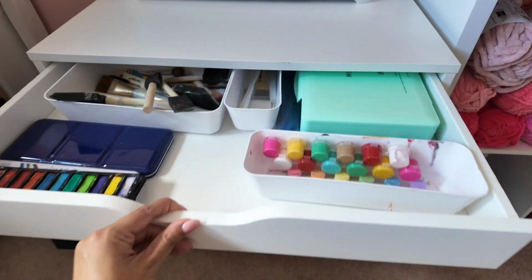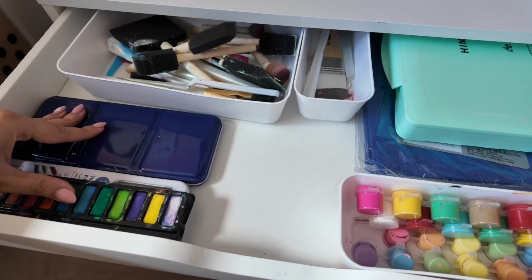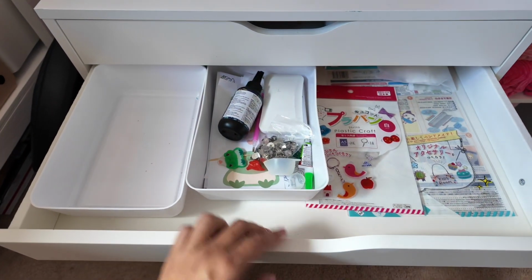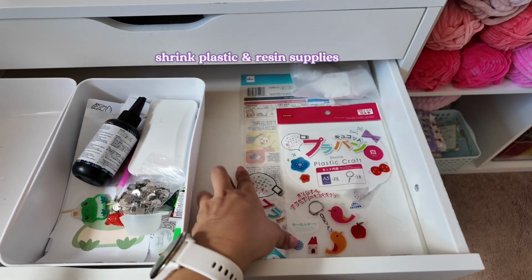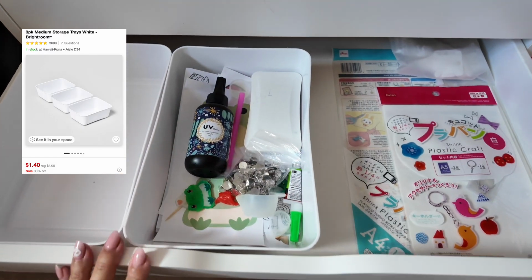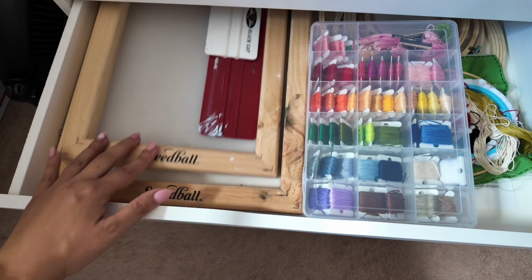And then we have my drawers. These are the Alex drawers from IKEA, and I virtually kept a lot of this the same from my last craft room, but I did have to get a little creative. So with these top 3 drawers, they didn't fit my bins that I normally use. So these white bins are from Target, and they're with the Bright Room line, and they fit perfectly on these top 3 more shallow shelves.